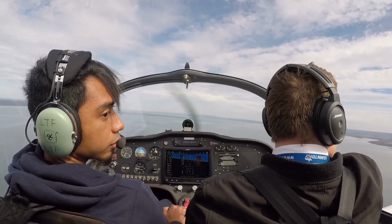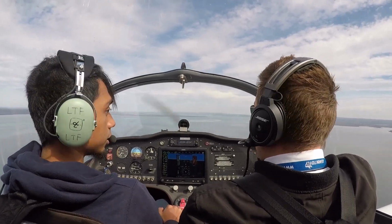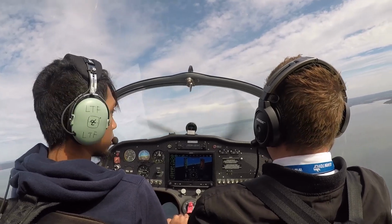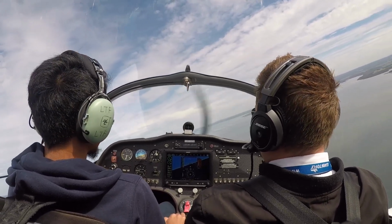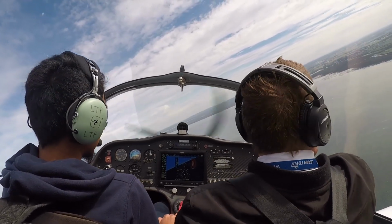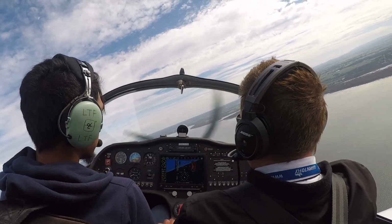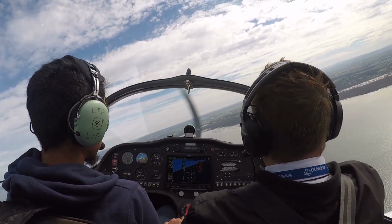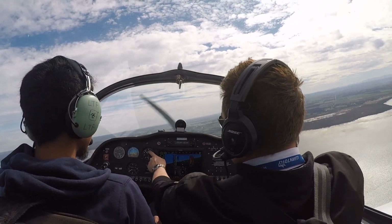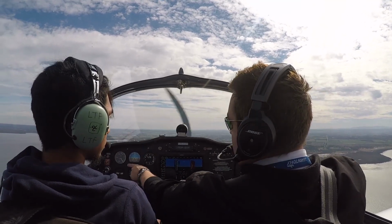Almost 45. Yep. Okay. Left, center, right. Bring your power back a bit before you turn. Medium level turn onto base. Tooradin traffic, Sling 8786, turning base runway 04, touch and go through. So keep your nose up during that turn because we're trying to keep the aeroplane at 1,000 feet. And that will also help you get the flap speed there.